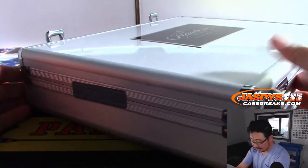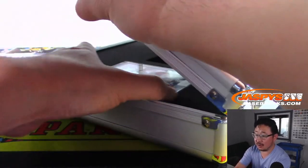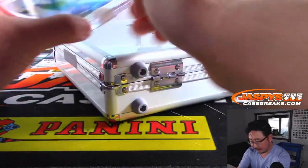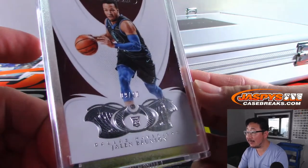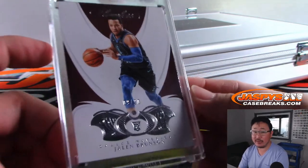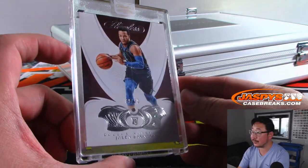And now your encased cards. First one is a Jalen Brunson diamond, shining bright like a diamond. 9 out of 20 for the Mavs. Ken got the Mavs straight up.